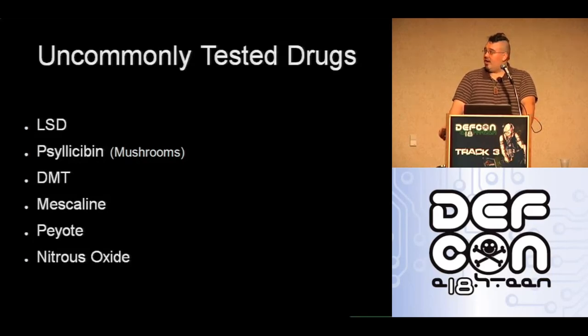Psilocybin, like psychedelic mushrooms, is also not commonly tested for, for the same reasons. It's not considered a quote-unquote dangerous drug. It's out of your system very quickly. And the other thing is that there are no actual metabolites produced from the psilocybin, at least not for the most part.